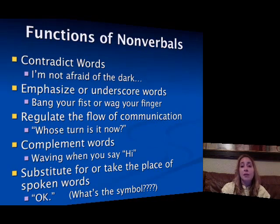You can also complement words with nonverbals. So rather than just saying hello, if you wave and say hello, that's a complement to your word. And then it can also substitute or take the place of spoken words. In a specific situation where you may not be able to communicate verbally, you can use symbols, which we talked a lot about, or other nonverbal cues to communicate. If you're across a crowded room and you can't hear anything, and someone indicates 5 o'clock, meet at the door, and you need to tell them, "Okay, I get it," what's the symbol for that? Most people would do this. Another option might be thumbs up, but we have symbols and substitutes for words in our language.